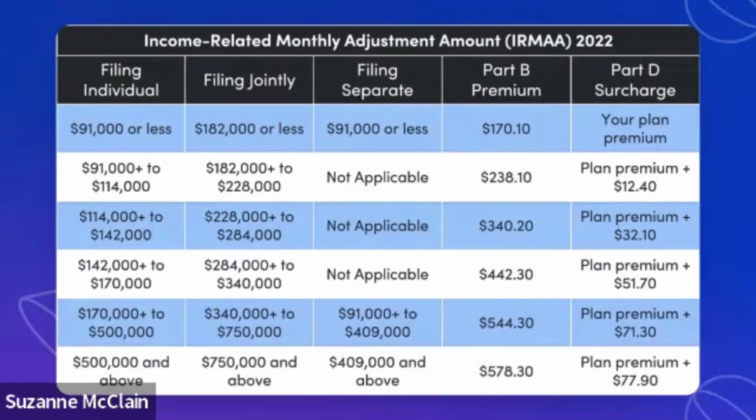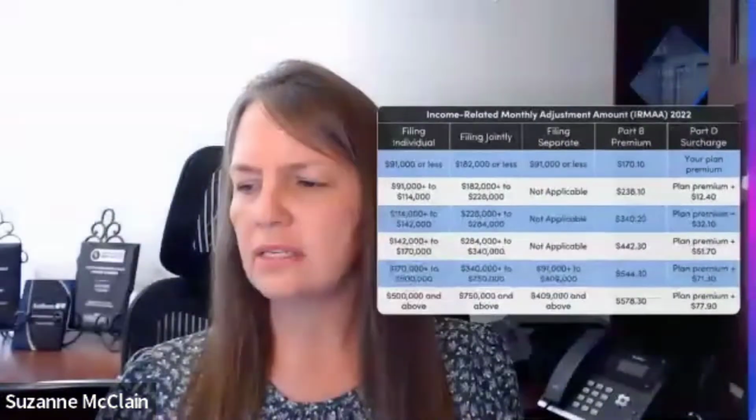All right, so let's go to the next one here. I get questions sometimes like, well, I don't know if I'm going to be subject to the Part B IRMAA. IRMAA stands for Income Related Monthly Adjusted Amount. So the acronym is IRMAA.